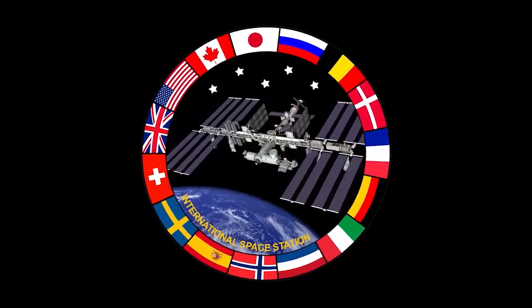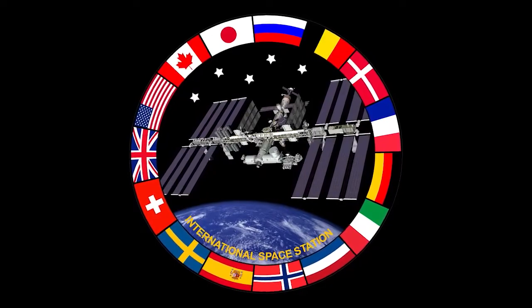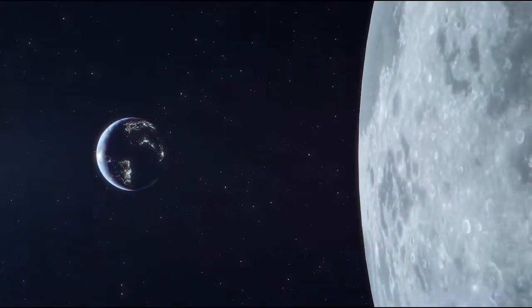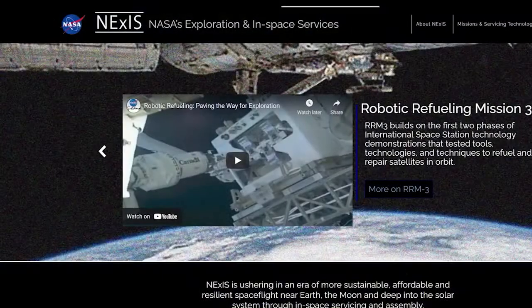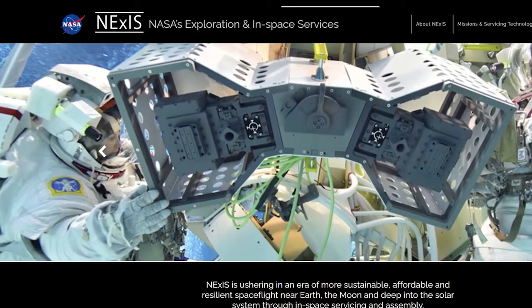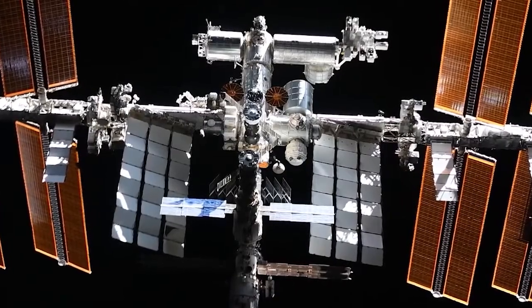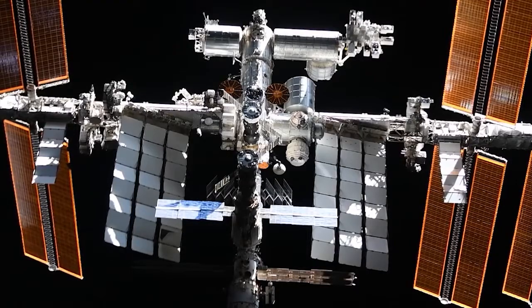A major goal of the International Space Station program is to develop the tools and techniques we will need to be successful in the next stage of human exploration of space, starting with the Artemis program and the missions to the moon that are coming soon. The folks at NASA's Exploration and In-Space Services Projects Division at the Goddard Space Flight Center have worked up a number of these new tools that have been tested on this space station to help draw up the blueprint for our sustained human presence in space.